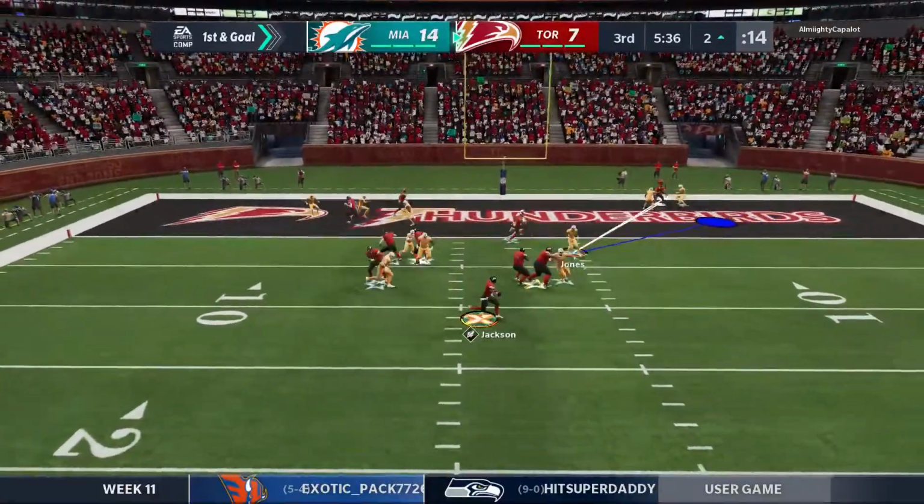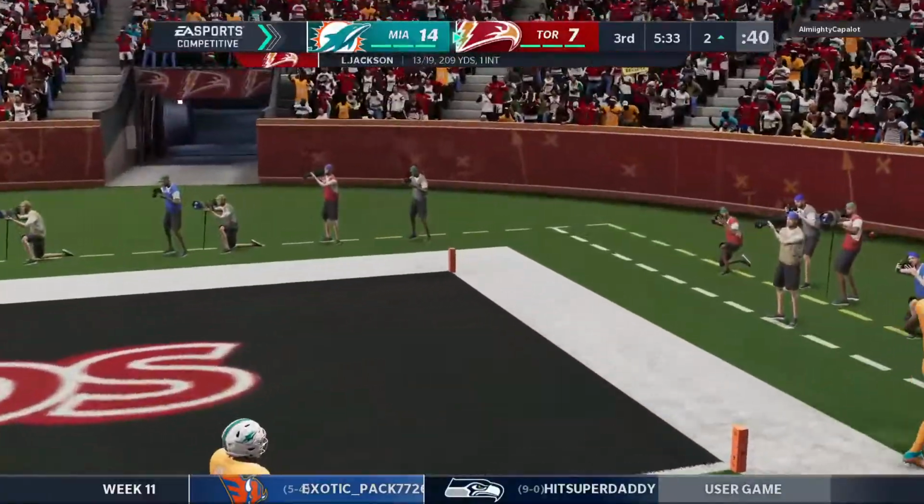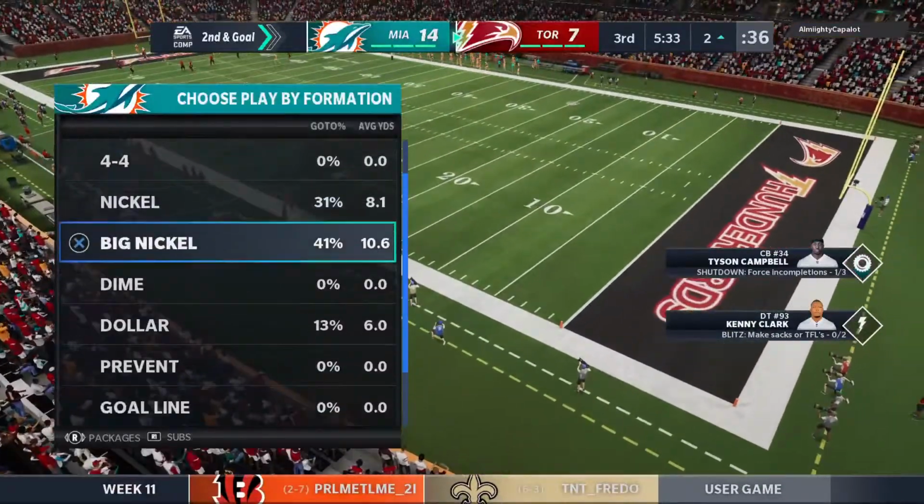Jackson will throw again. Flushed out right. And this is going to be incomplete. He was trying to get it to Tyreek Hill that time. But it'll be second and goal.